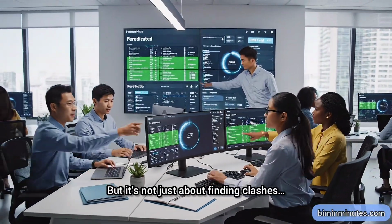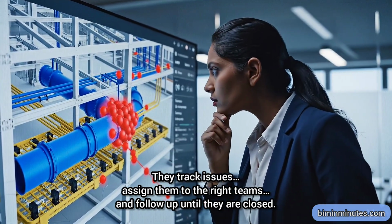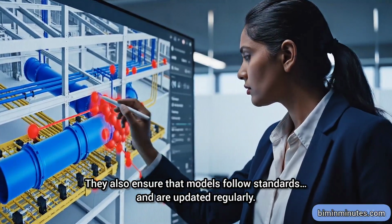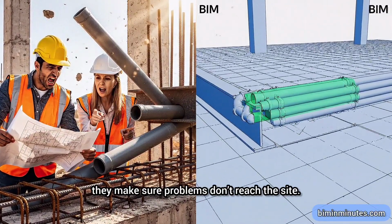But it's not just about finding clashes. They track issues, assign them to the right teams, and follow up until they are closed. They also ensure that models follow standards and are updated regularly. A good BIM coordinator doesn't just find problems. They make sure problems don't reach the site.